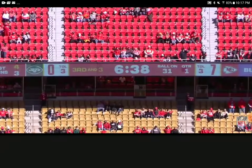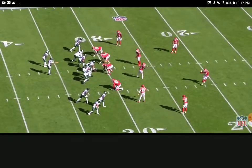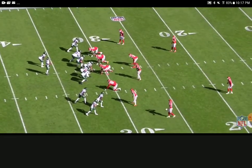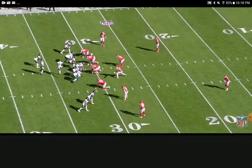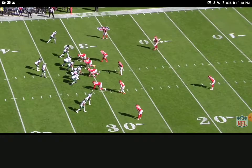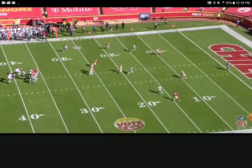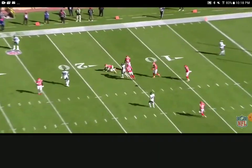Jets come out in a lot of trips looks, so they have this play. You're going to see the trips right. You're going to send a man in motion, just to get a look at the defense. And we're going to have 3 eligible receivers on the left. And Sam's going to run a play. Going to take a look. Not quite sure exactly who he's targeting on this one.